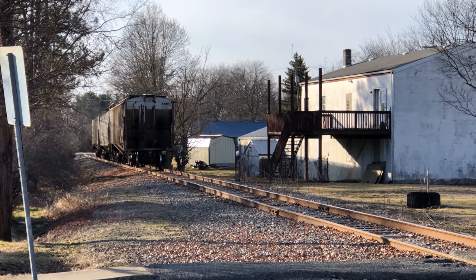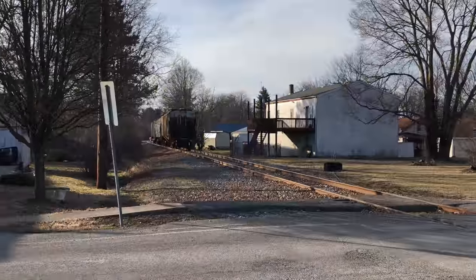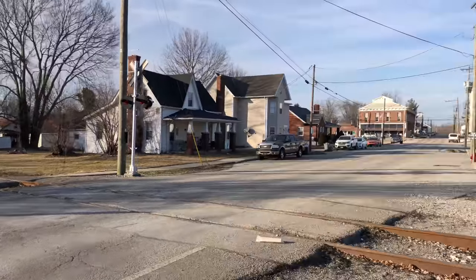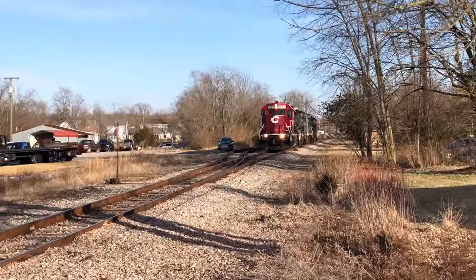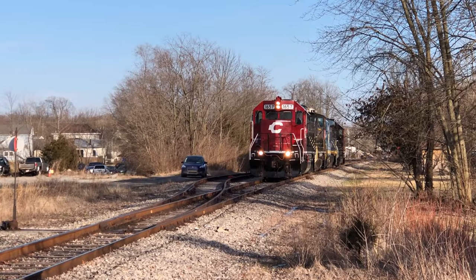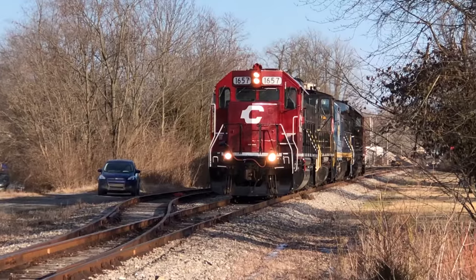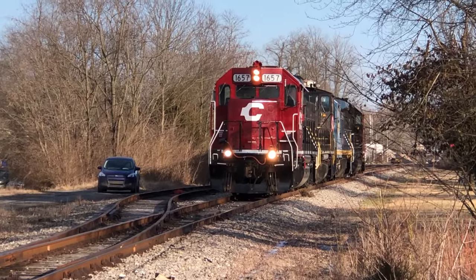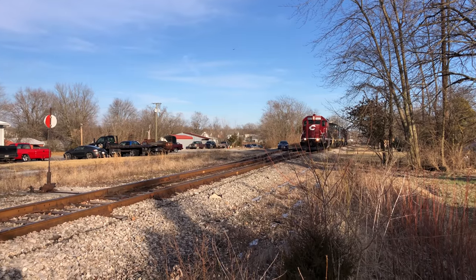There's the covered hoppers that they set off. They cut those off just temporarily. There's three of them. Those are going to Winchester Ag, it looks like. And the locomotives are right over here. They're gonna be doing a little bit of shuffling around. So they should start coming this way pretty soon. See if I can find a better spot to film them from. Okay, here we go.